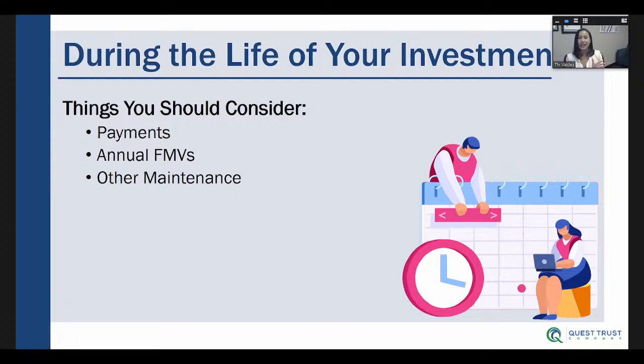And annual FMVs. Annual FMVs, of course, is very huge for our company here. We've always collected it historically as a company, but since we became regulated by the Texas Department of Banking and became a trust company, we are now required to collect supporting documentation for annual FMVs.